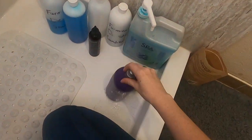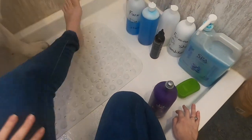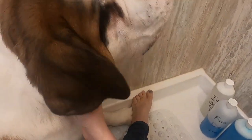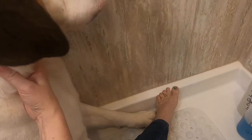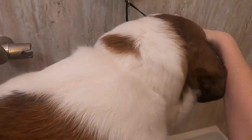So I also have a facial. This is a tearless blueberry facial cleanser. I like to use that for dogs that have white on their faces. No, don't lay down. Stand up. No, no, no. June, sit up. Okay, good girl. Maybe I'll just make you stand. Stand up. Okay, there we go.